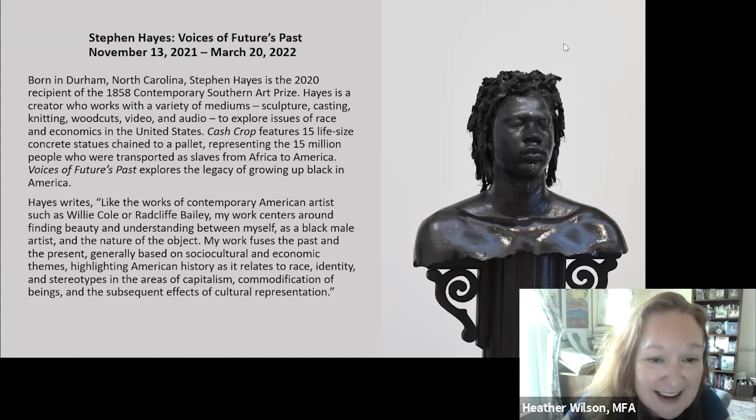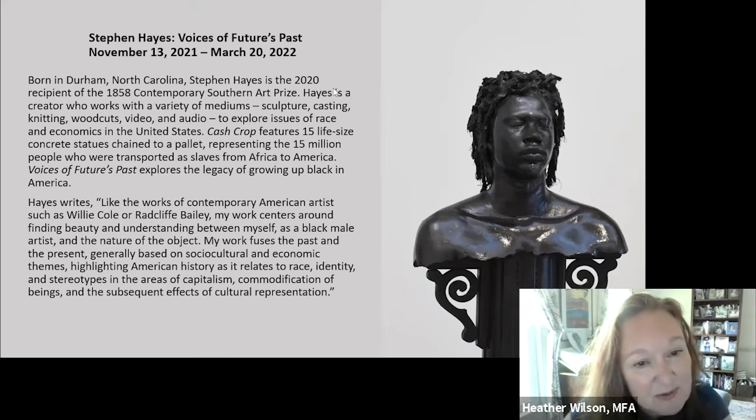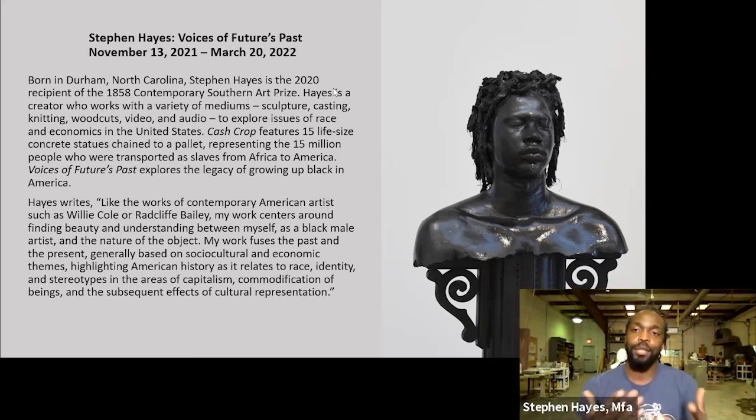So Nan asked about Cash Crop and probably also Voices of Futures Past too. How did you decide the position of the heads? Some are slightly tilted. Did you position people for the casting or did they position themselves? It's both a push and a pull. For Cash Crop, I just had them look full, look straight. For Voices of Futures Past, I told the guys to tilt a little bit, or I gave them little instructions. But for the most part, it's all on them. They sit and I cast them the way they are.